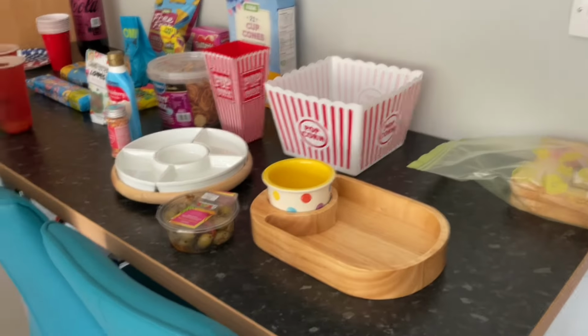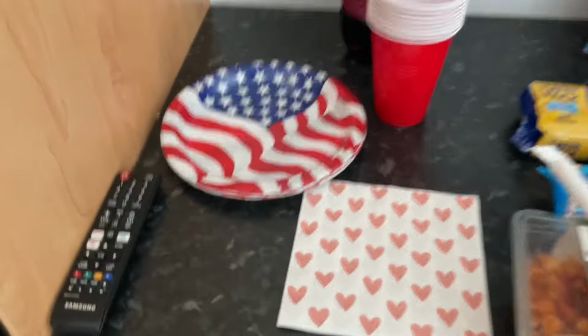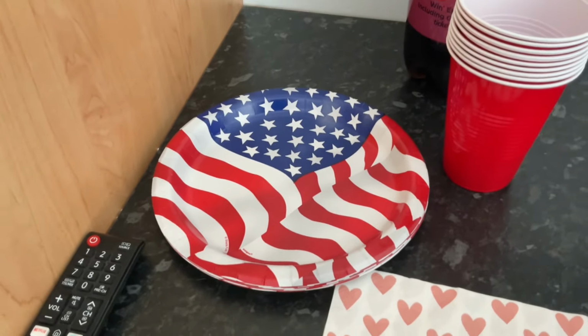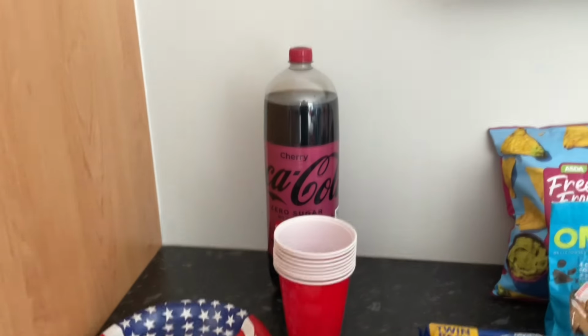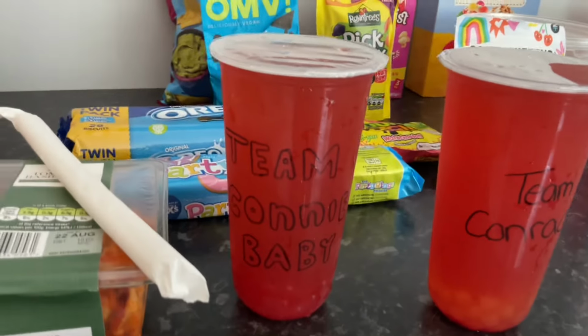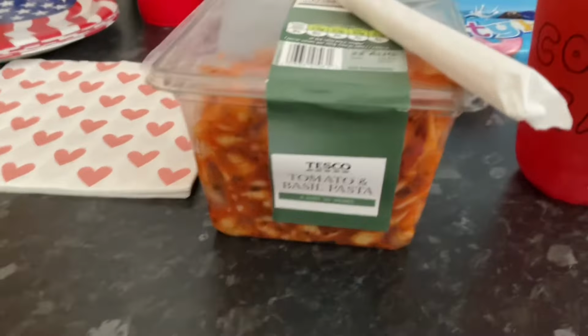Yeah, we're just doing food now. I'll show the food. Okay, so this is the current state of affairs. We've got American paper plates because of season one. If you don't get it, you should. Hot napkins, red cups with cherry coke, as it should be. We've got bubble tea. Shout out to my work. Shout out to Abi's work. She also got pasta because she loves this pasta.